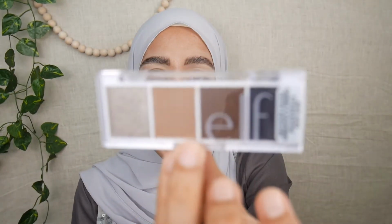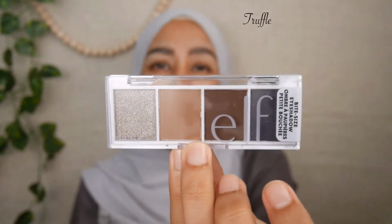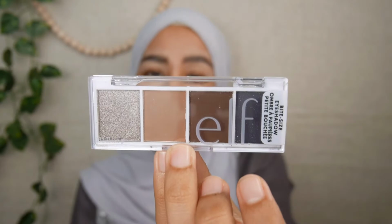Lastly, I have, I don't know how to pronounce this, Ombre à Paupières Petite Bougie. I'm sorry, I don't know how to pronounce it, but it looks like this. And this is the eyeshadow that I'm going to go in for today's look because it matches with what I'm wearing right now. All of these are American makeup brands, but they're available in the UK.